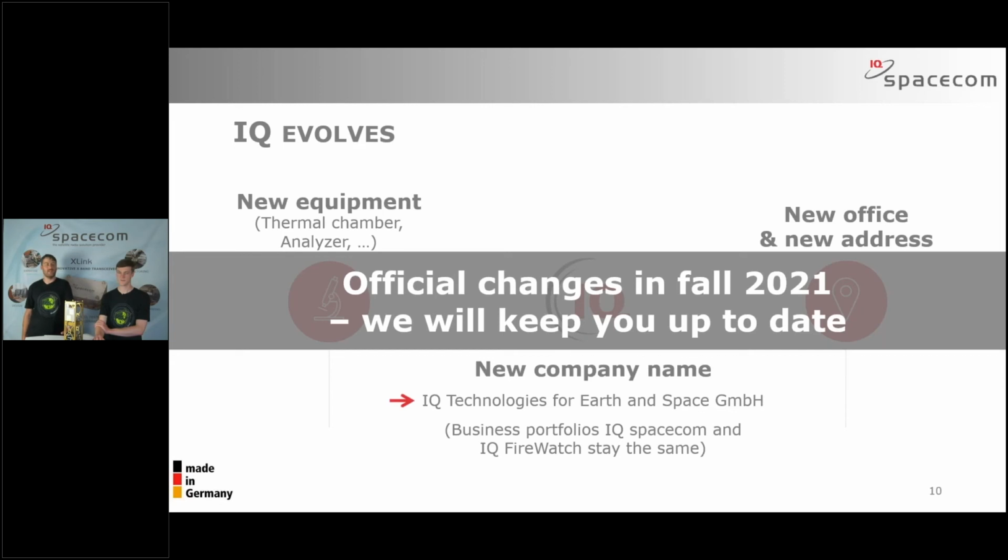We want to use this chance to give this information to you already, because this will also be an advantage for our customers. We will go ahead with our high quality system and high quality manufacturing, but we can produce more and enhance our manufacturing and our test site for in-house testing. So we are capable of producing more satellite products in the new rooms with this new equipment. For example, we invested in new thermal test equipment and new RF test equipment.